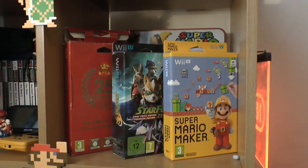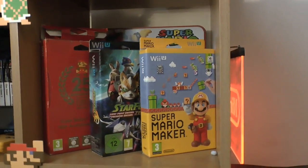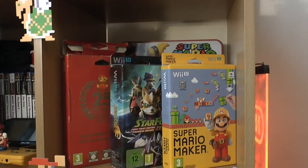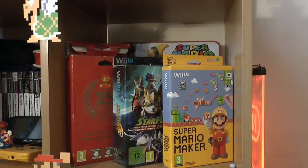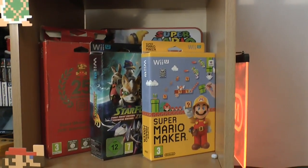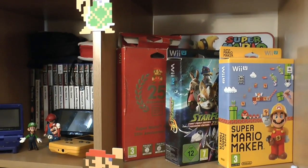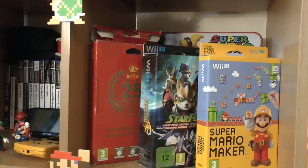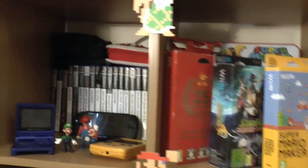Here are a few of my more special Wii U boxes. I've got the Super Mario Maker that comes with a nice book, and Star Fox Zero first print edition, which came with a physical copy of Star Fox Guard as well, and a steel tin. Again, I've made a video on the unboxing of that and playing for the first time, you can check that out. And on here is the 25th anniversary Super Mario All-Stars Wii release, which came with a soundtrack CD as well, which was awesome. I think there's a booklet in there possibly as well, which is kind of cool.